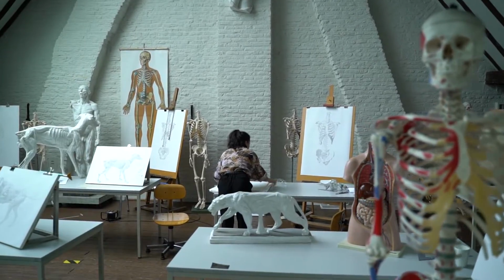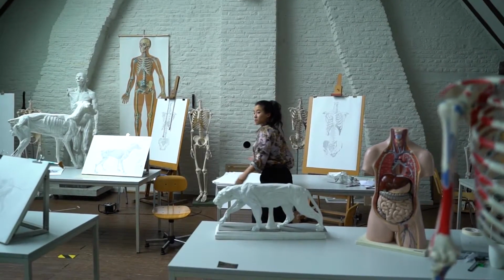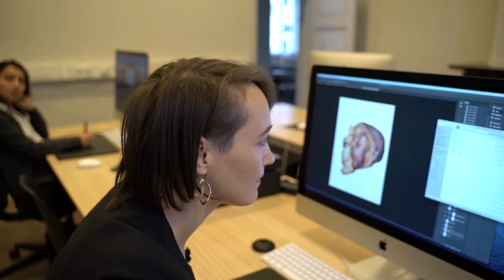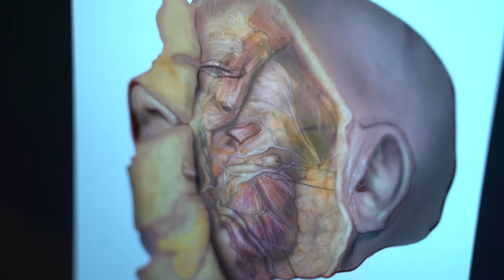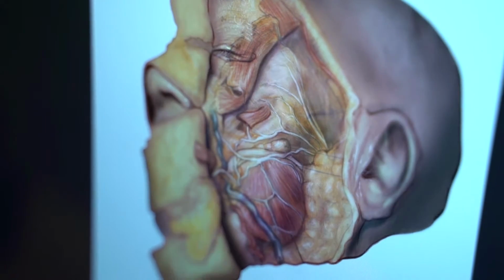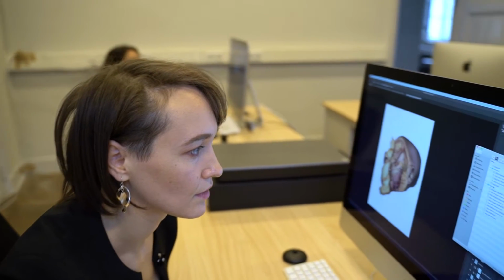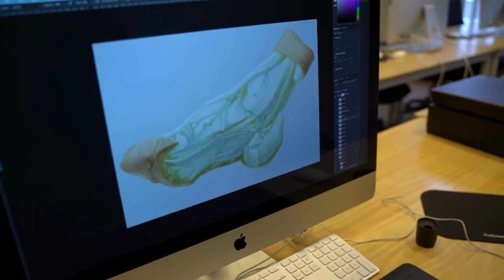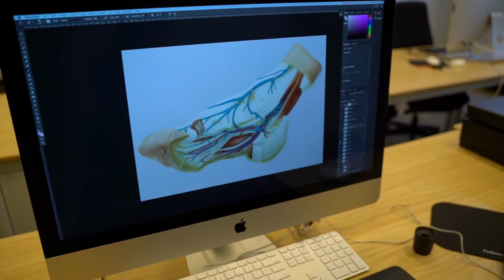The program is very scientific oriented. That means that it matters that it's correct science-wise. So if you're making an illustration, whether it's anatomy or biology or an environmental illustration, it has to be precise more than beautiful. So I really like it because I'm a very scientific person, and yeah, I feel that we need more illustrators who are scientists. That's the best about this program.